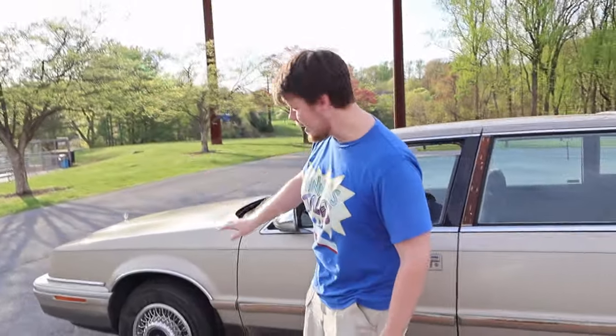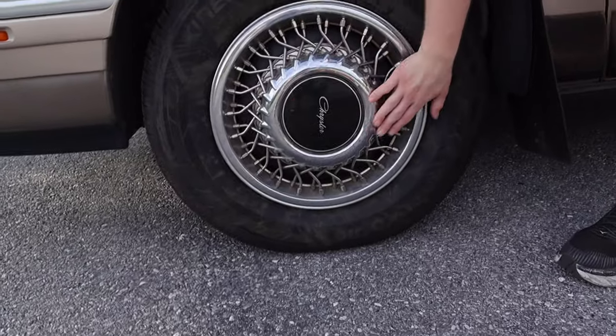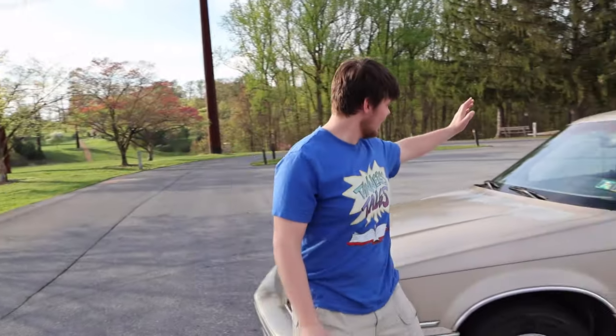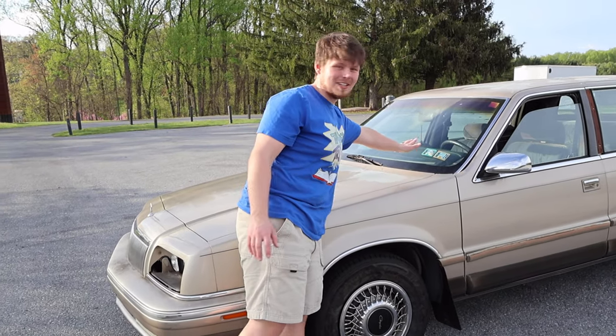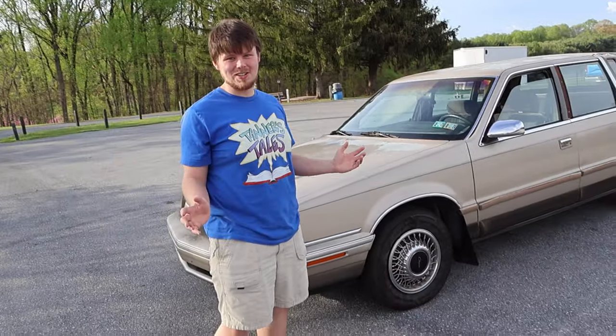I was able to get the tires replaced. These are brand new tires. It has the really cool Chrysler rims still, so that's really awesome. That was all it needed, those tires. And these windshield wipers were the only things it needed to pass the inspection in Pennsylvania here. So I got the inspection stickers. This car runs fantastic. It sounds like a brand new car.